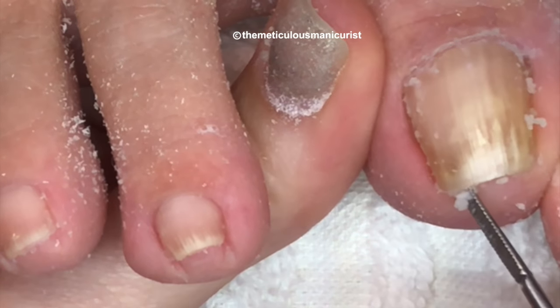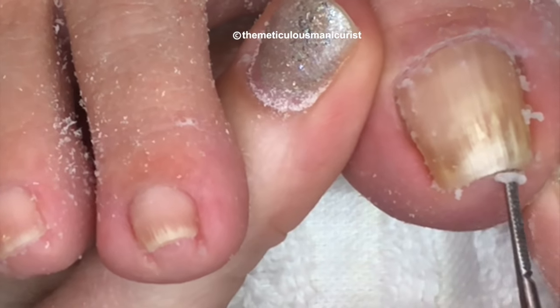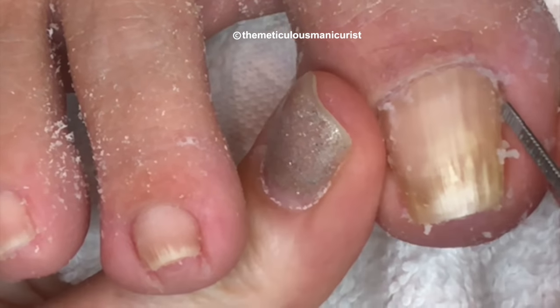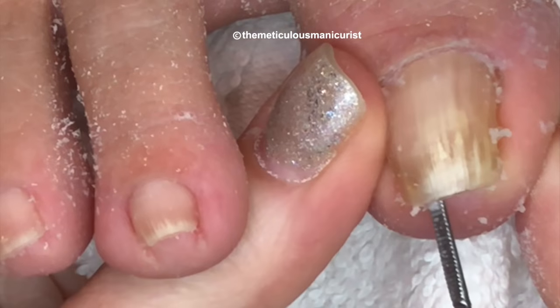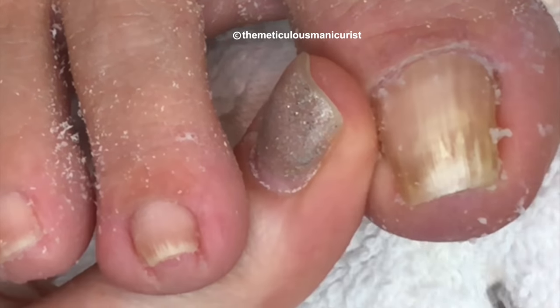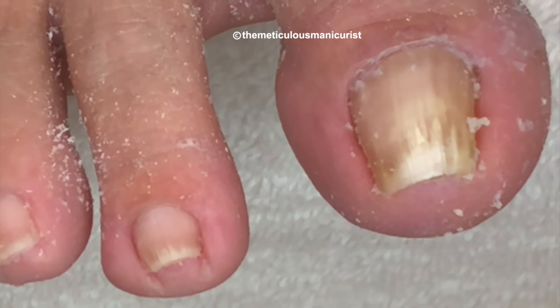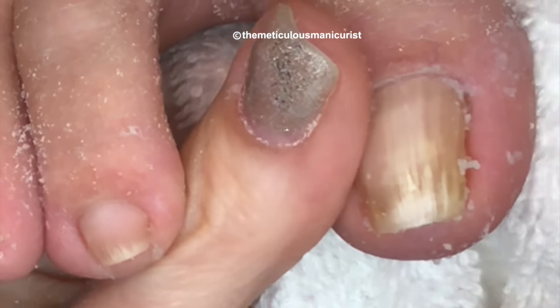And right there in that corner is where I used to dig. Yeah, I'm sure after I shorten this nail, we're going to see some really good little indentations of the pressure.